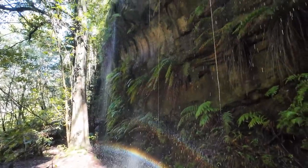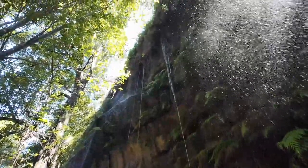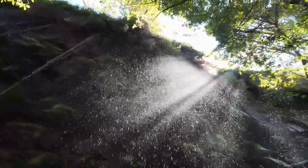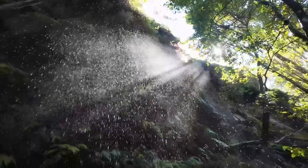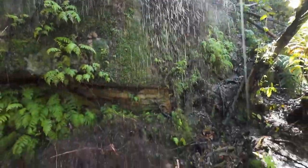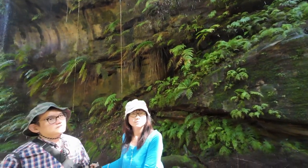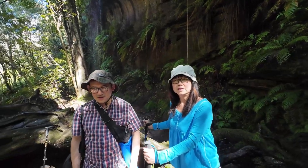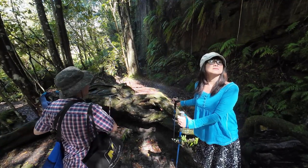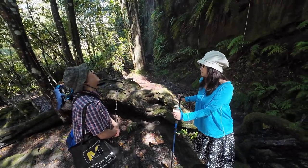Look at the tree. Look at the tree root. Wow, you see the rainbow, you need to be at the right time. Yeah, at exactly 12. Is it 12 now? I don't know. Or 1:30? Yeah, 12 something. Look at it again. So this is the nearest waterfall in Blue Mountain. Adeline Falls. Yes, it's called Adeline Falls.